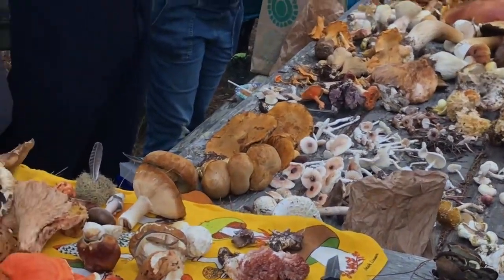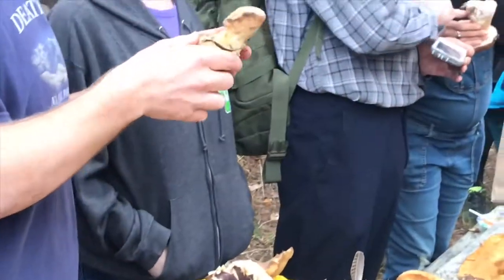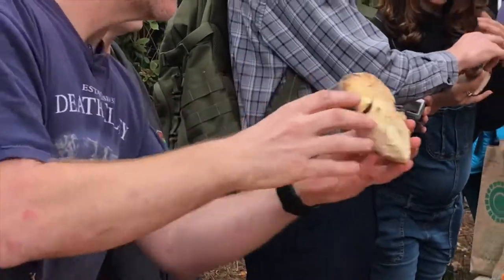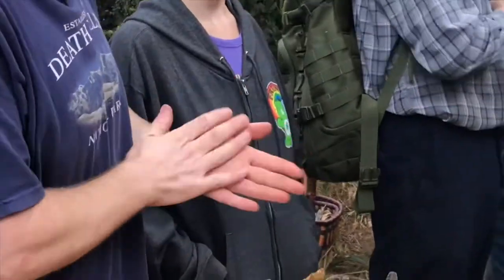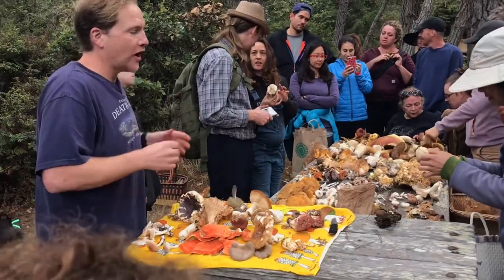What is this? Porodaedalea quercifolia? Or something very similar? If you look, it's got maze-like gills, right? The gills are kind of like a maze. There is no common name for that one.